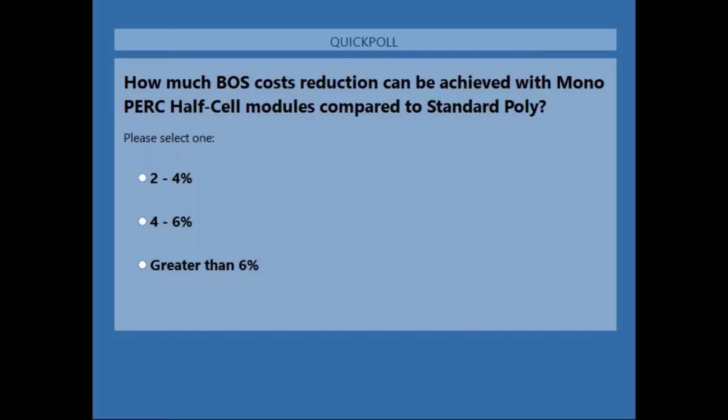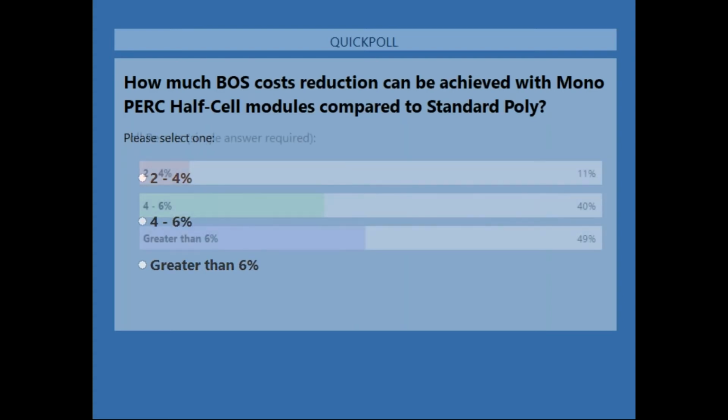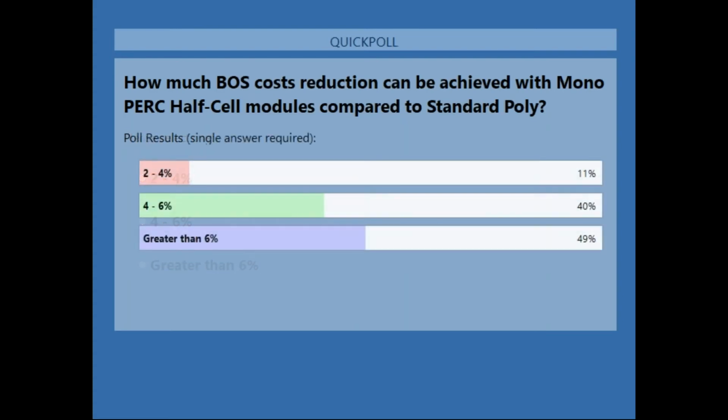How much BOS cost reductions can be achieved with Mono-PERC half cell modules compared to standard poly? Between 4 and 6% and greater than 6%. Very interesting. So over to you, Roberto.